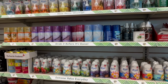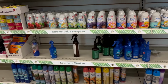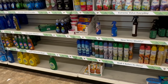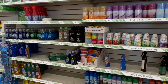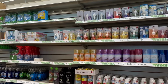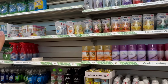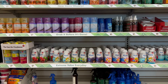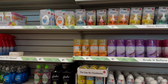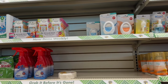In fact, I might even get one. Actually, do I even need one? Probably not. We'll just leave it. But let me put it back. And let me show you this item right here. These are new. All right, and I just smelt it, and I'm glad I put that one back. Even though it's name brand, it's not a scent that I want to smell, but they do have them here at Dollar Tree, y'all.